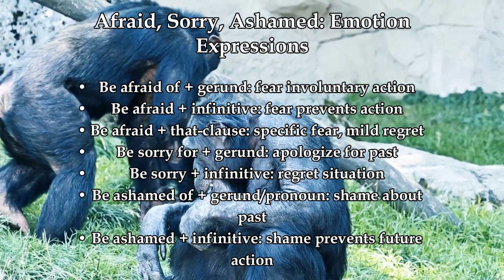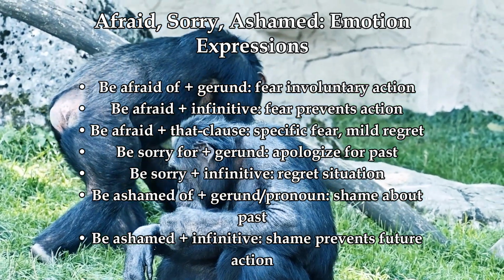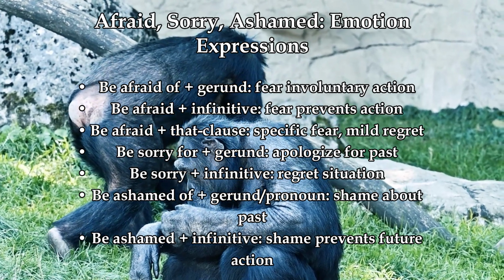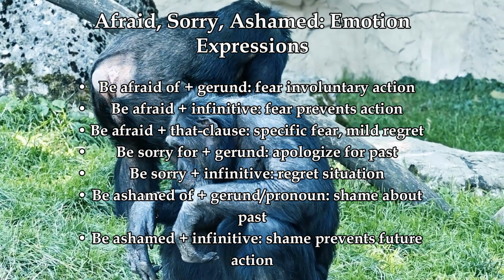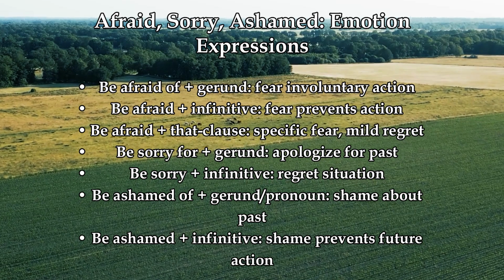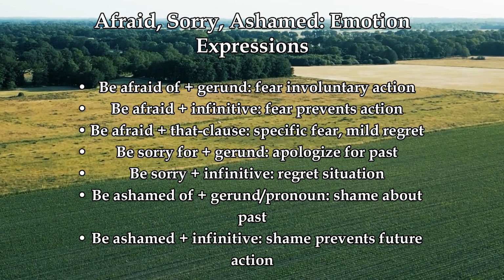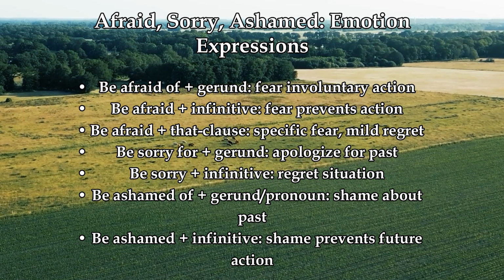Be afraid of, be sorry for, and be ashamed of. The emotion-filled trio. Now, let's discuss 3 expressions that can be followed by either a gerund or an infinitive, depending on the context. Be afraid of, be sorry for, and be ashamed of. These expressions are like the emotional roller coasters of the grammar world, using their different forms to convey fear, regret, and shame.